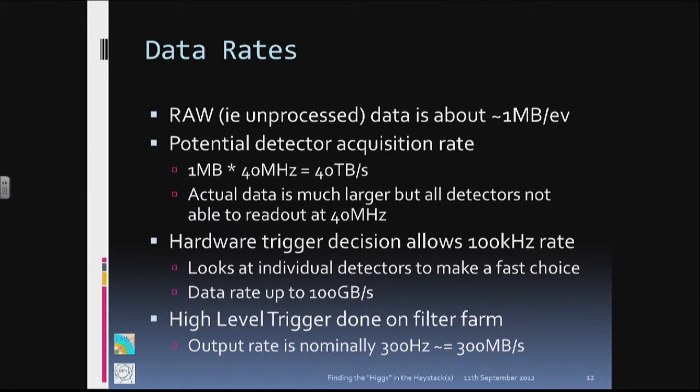But the hardware trigger then has an output rate of about 100 kilohertz. And as I mentioned, it can make this fast choice by only looking at certain detectors, not the whole thing. And so the data rate out of here is about 100 gigabytes a second. And that's what then goes to this high-level trigger done on a filter farm. And the filter farm is just like a cluster of Linux machines. It's quite large, but I'll come back to that right at the end. And the nominal output rate is 300 hertz from this farm. Although due to the shutdown next year, we've actually been running at 600 hertz, with the intention of analyzing a lot of this data next year.